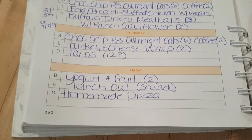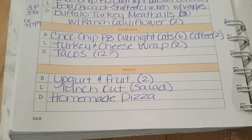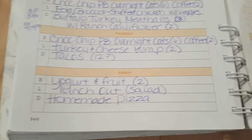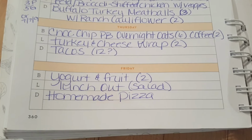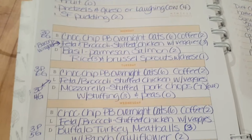And then I think Friday night I'm gonna do homemade pizza, because I have mozzarella for the chicken and don't wanna waste it. So I'm gonna use it for homemade pizzas Friday night. So that's what I have on the menu for this week.